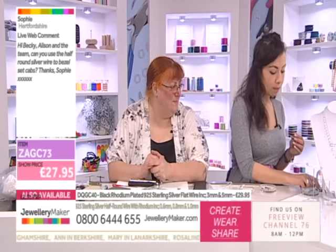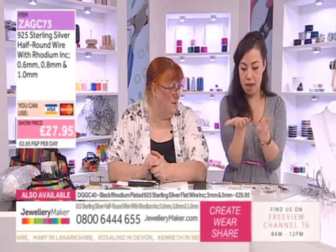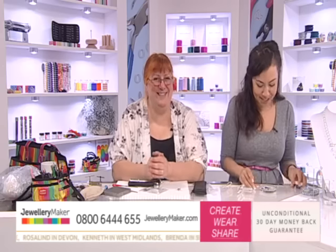This is a perfect one. The black rhodium, the flat, is going to be great because obviously you've got so much surface area on there. It's kind of more of a cooked round. Yes, around the cabs.